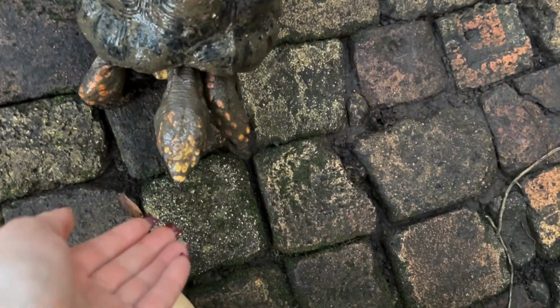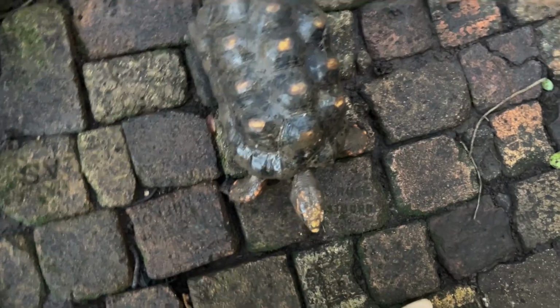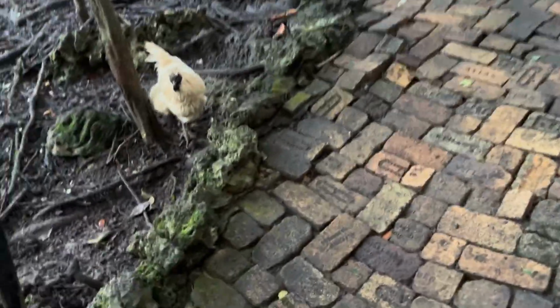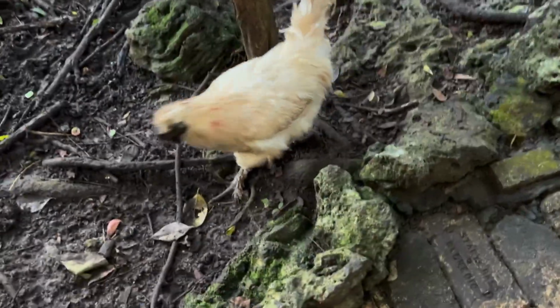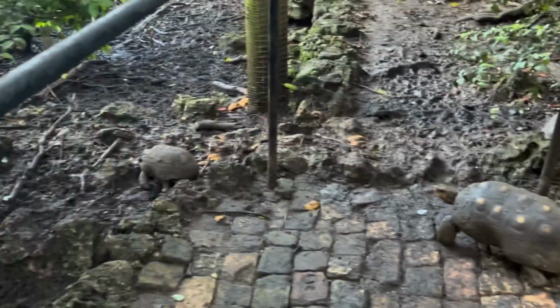You guys, this turtle or this tortoise is really sweet. Oh no, you can't eat my dress. I'm sorry. You're really cute though. Oh wow. Oh, there's a little deer. Oh my goodness. Oh, more chickens. Hi. Ooh, I'm gonna slip. Wow. I think some of these might be turkeys. I know that they have their own kind of... Oh, there's another one. Oh, there's another one.